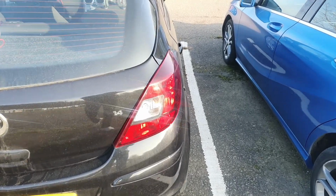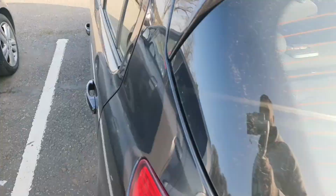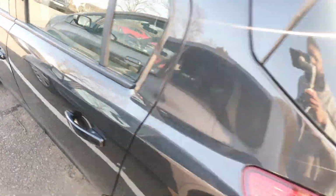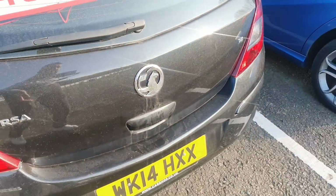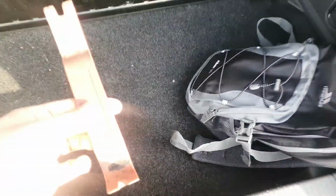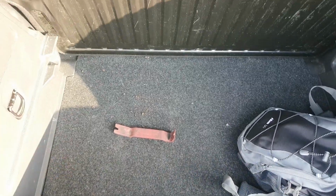So I managed to get a rear light, driver side light, and the passenger side speaker for £25. So that was pretty good. And then I got my mechanic to fit it in. Just open up the boot, and I just found this tool, which I think is to undo plastics and stuff within the car. So it might have been my mechanic's when he was doing the door card.